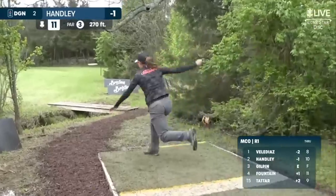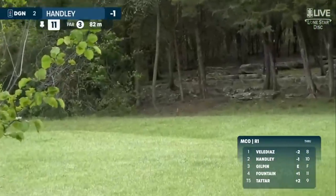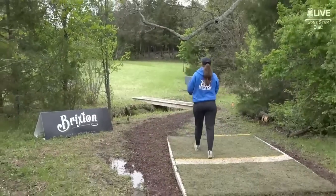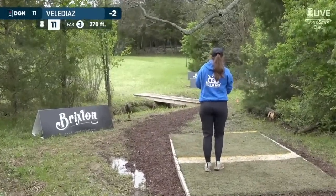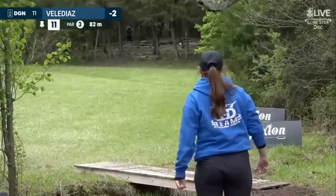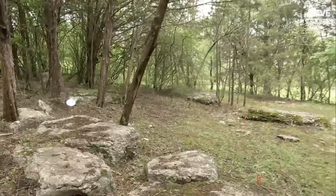Handley on 11. Oh, nice kick up to the basket for Handley. This hole's only 270 feet, but it is slightly uphill, and with that low ceiling, it can be hard to get close to the basket. Macy has no trouble getting up there.